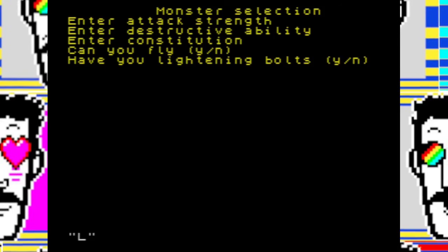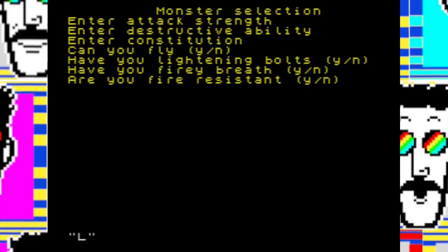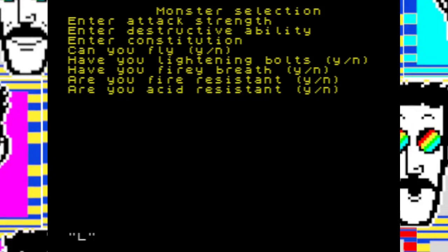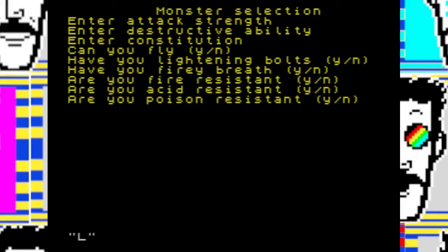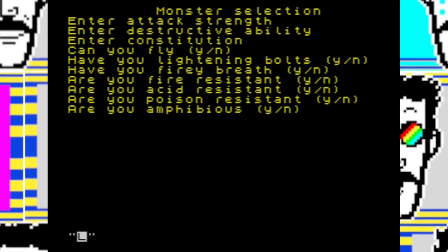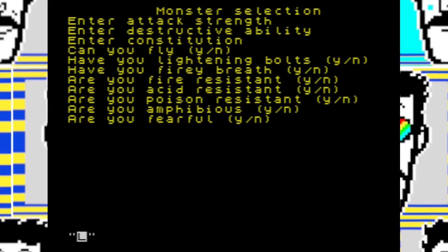Then we have a number of questions about our special abilities. Are we able to fly? Each of these has a point value. The magazine has the game flying, the ability to fire lightning bolts, which we don't have, and having fiery breath, which we do have, so we can fly and we can breathe fire. Are we resistant to fire? Yes, it's quite handy being able to resist your own breath. We are vulnerable to acid though. Are we poison resistant? Yes. Are we amphibious? No. Are we fearful? No.